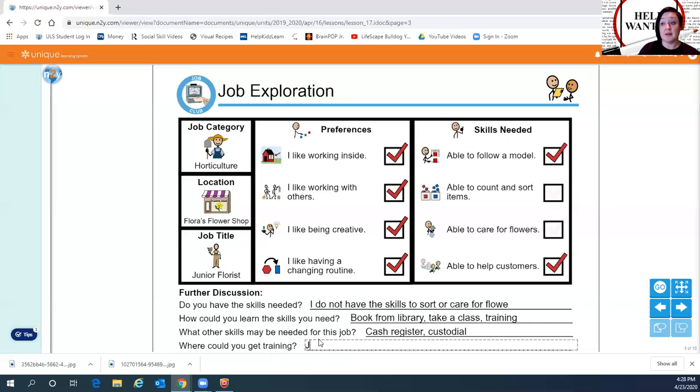I could get a job coach to help. I wrote John coach, that's not right. A job coach to help me learn the job. Or I could ask for on-the-job training. Or we could look back here as I can look at books at the library, take a class, or see if there are any online resources available to help me learn the skills I need for this position.